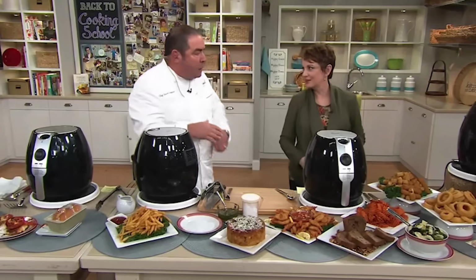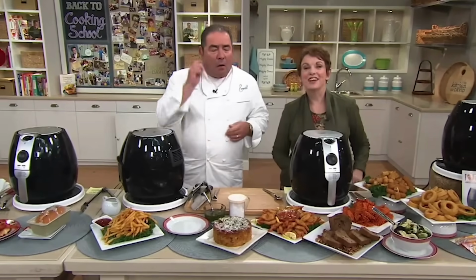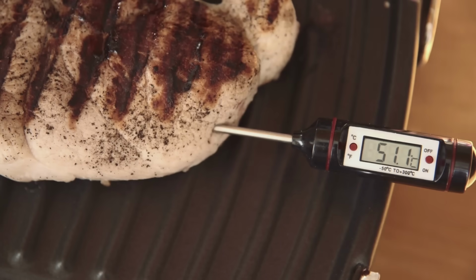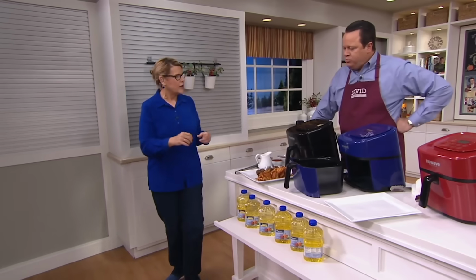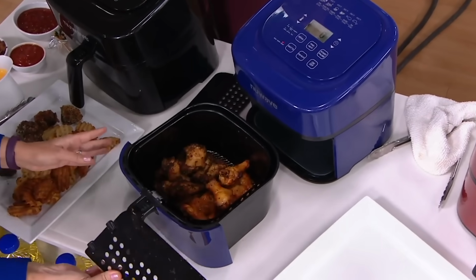For foods like fries or veggies, this isn't a big deal. Just try it and keep cooking if need be. But with meat, you really want to make sure it's cooked thoroughly. That's why we recommend using a meat thermometer when you cook meat in your air fryer. That way, you won't have to rely on guesswork. Otherwise, you could end up with under or overcooked meat, and nobody wants that.